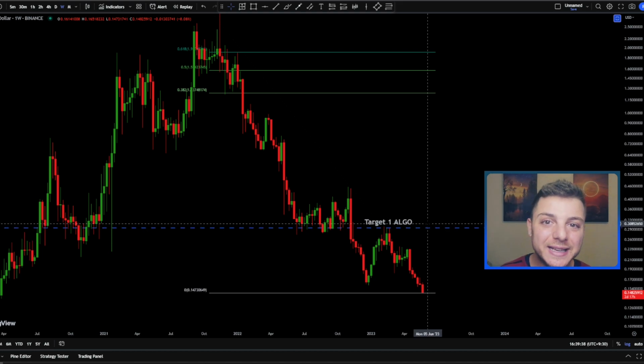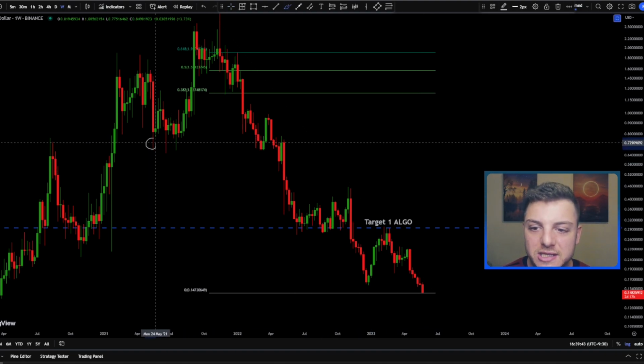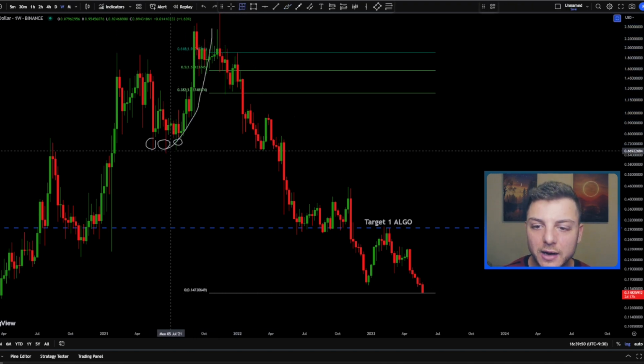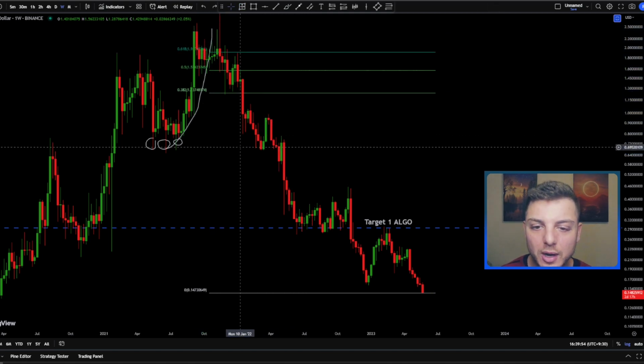Let's now move over to our target 2 for Algorand. So in this area here, we can also see we had a really strong support level before we had an even higher push to the upside. From these prices up here, we had an over 300% move to the upside from this price.